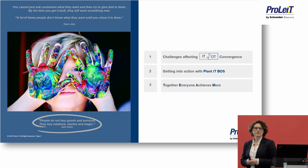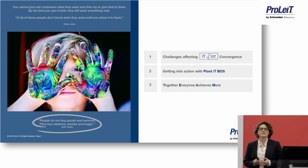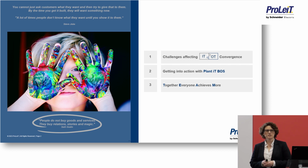First, we are looking at the challenges that affect your business. You know them quite well, so we will rush through this. Then we will investigate how ProLeiT could support you to get into action and what we can achieve by working together over the same industry as well as over other industries and share the best practices and insights.